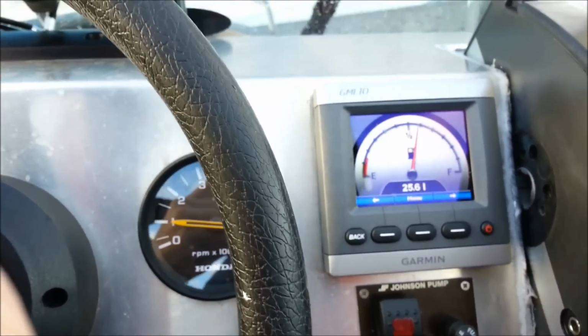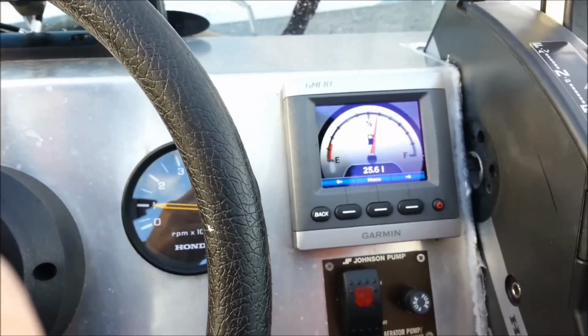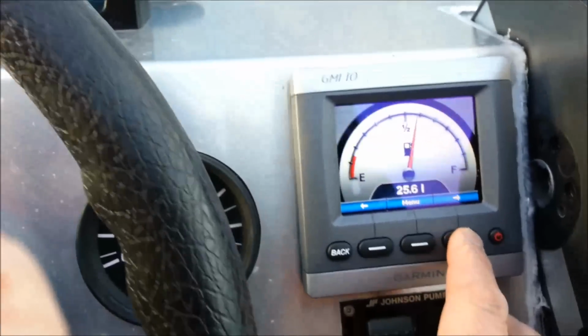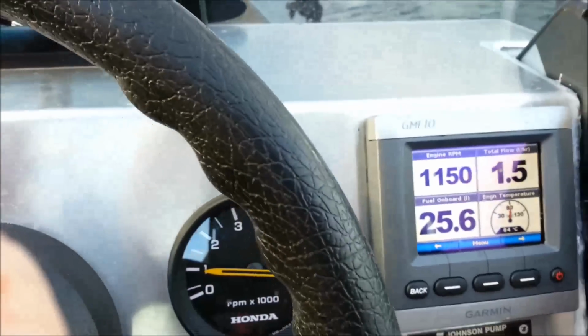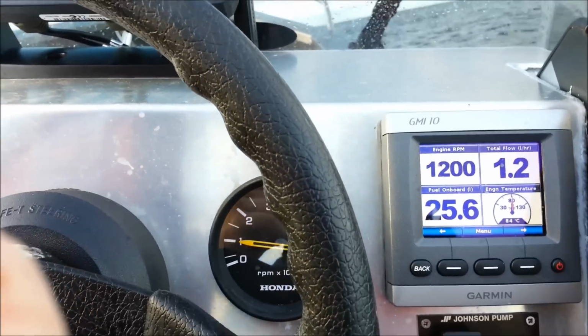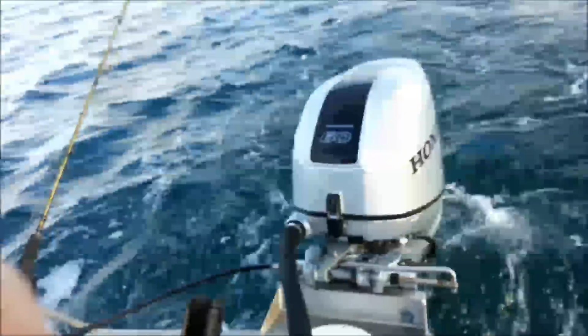And having the full colour interface here with the Garmin just lets us know exactly what fuel we've got on board, how much is left, and when we're running, depending on what speed we're going at, it'll tell us exactly what our fuel consumption is throughout the day, and it does tell us that we've got 25.6 litres left. So nice little unit, and of course that's teed up with the Honda 60 down the back here.